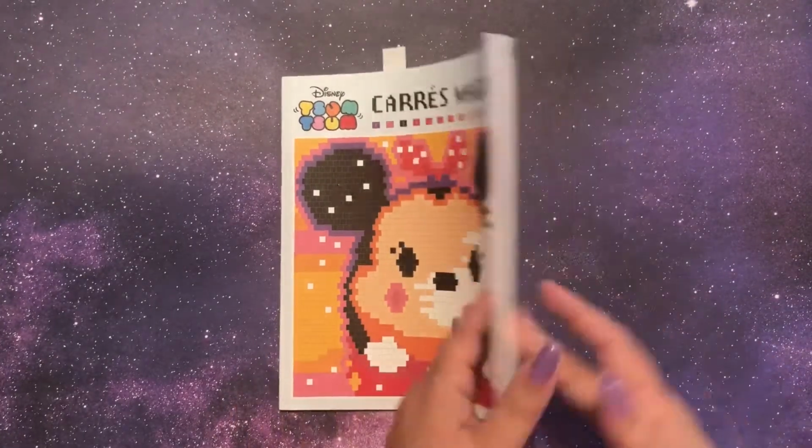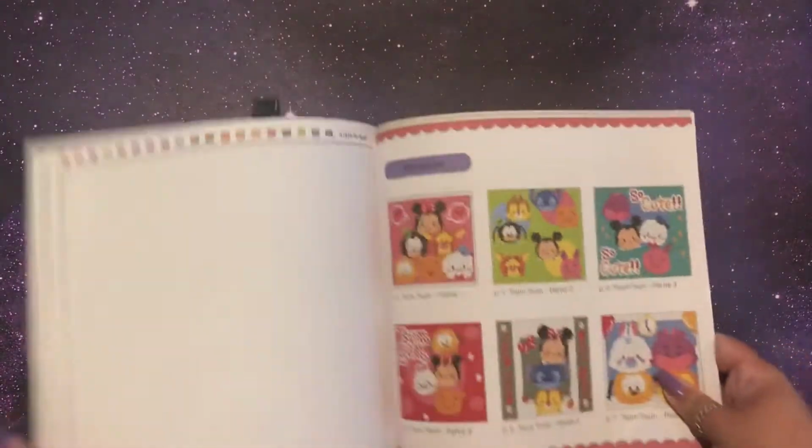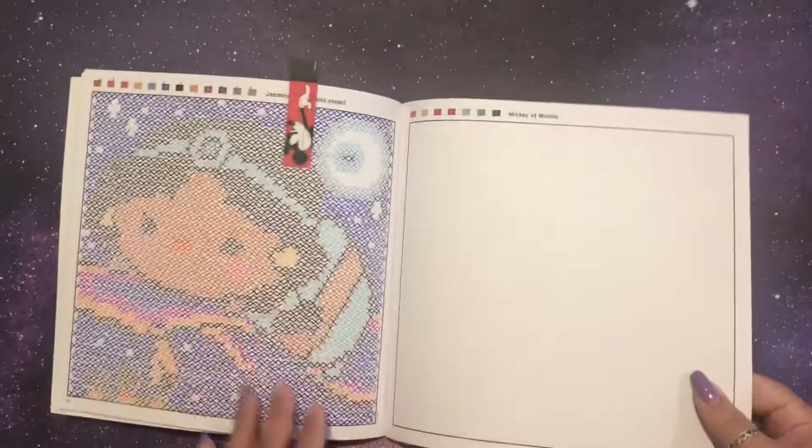And finally, the Tsum Tsums. I used to play this game, the phone game, and I actually collected the Tsum Tsums. What's different about this book, here's my sneak peek, is if you can see, they're not lined up perfectly. They're off center on purpose. Can you see it in the blank? I'm sorry, now you're just going to see shadow. So they're not a perfect grid. And I think that's to get more detail.